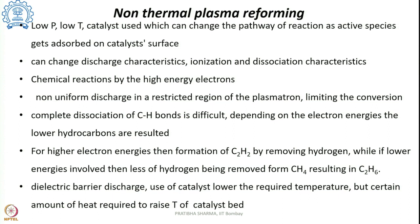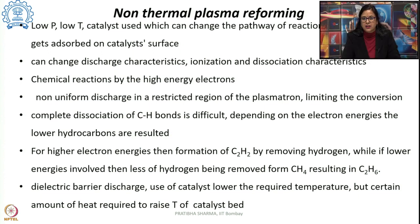And the presence of a catalyst can even change the discharge characteristics, like the ionization and dissociation characteristics can get improved. And the actual chemical reactions that take place will be by means of the energetic electrons. Since, as we have seen in the gliding arc plasma, there is a non-uniform discharge which is created, and that is also in a restricted region of the plasmatron. So that in fact limits the conversion process in non-thermal plasma reforming.